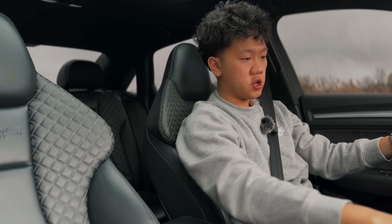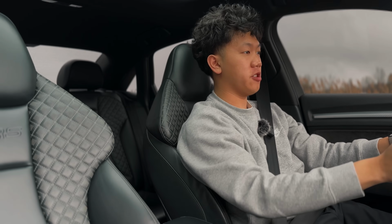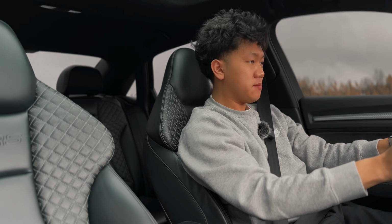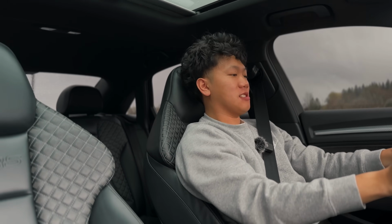All right, to do a quick launch control, we need to put it in dynamic mode, traction and sport mode, foot on the brake, and oh god, okay, this thing is fast at 60.